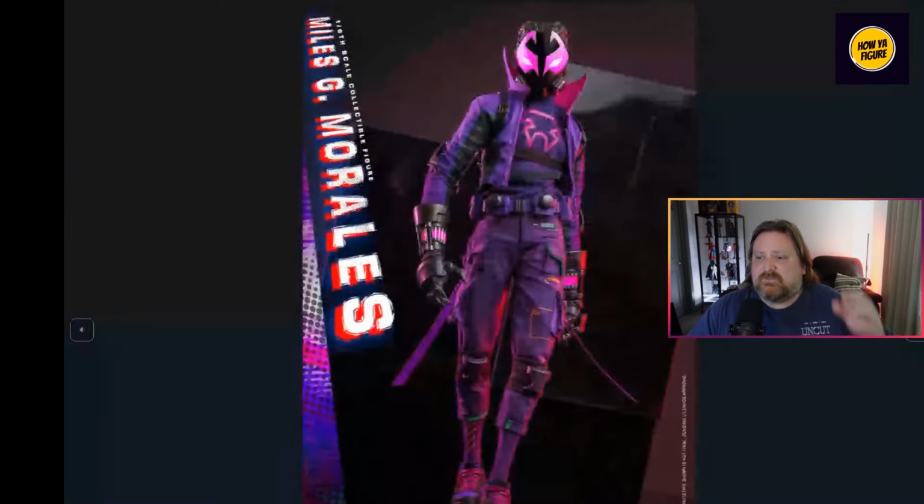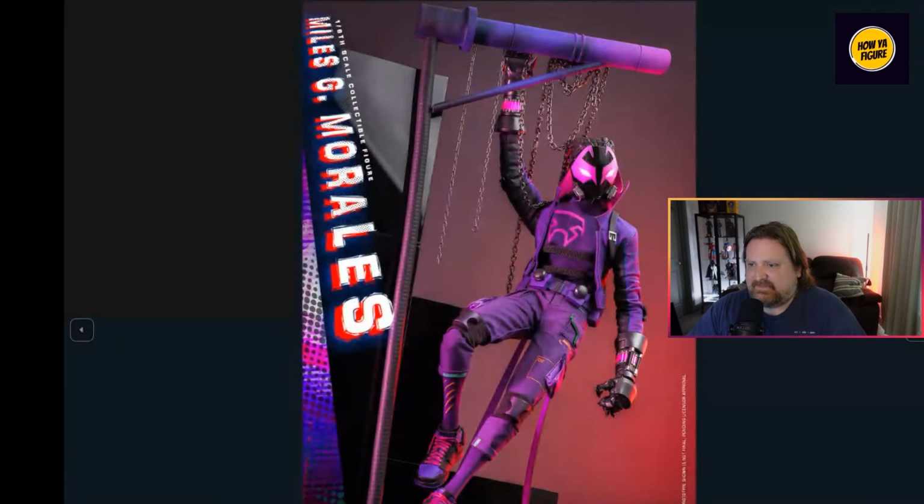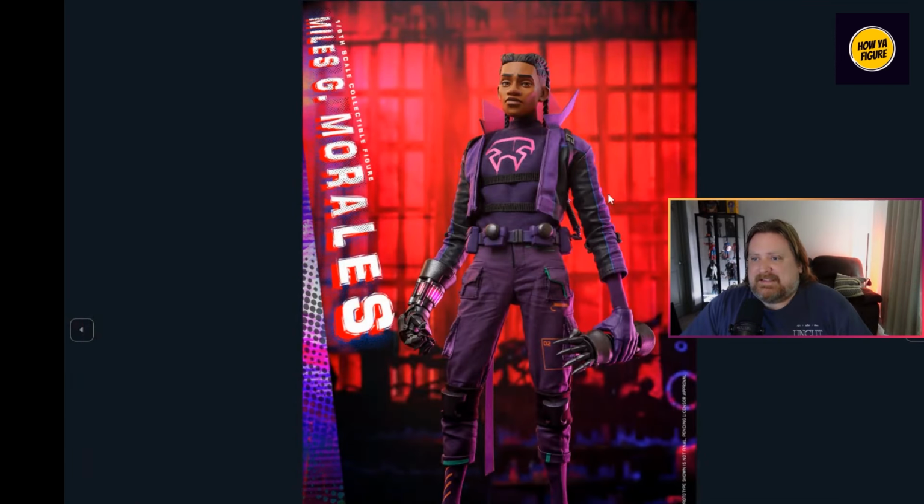It features him in what, in my opinion, is the best scene in the entire movie, from a movie that was fantastic. And I just think that he looks so cool, man. I think this is going to be a beautiful display piece, a beautiful figure to have that you can put with your Spider-Verse display. And yeah, man, that sculpt looks great. This is just one that is a must-have for me.